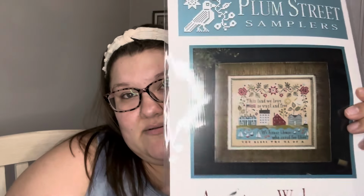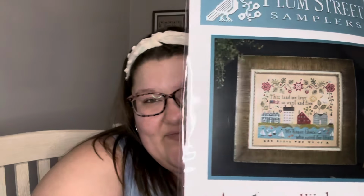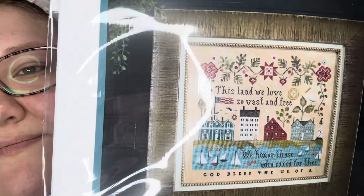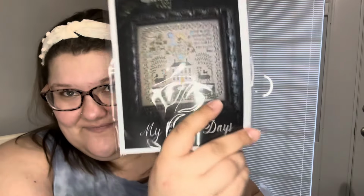All right, then we have American Welcome. And this one is 173 by 146. Forgot to tell you the stitch count on the other. I'll pull that back up in a minute. I love that top border. And this house right here is everything. All right, My Early Days, the stitch count. Oh, I did tell you, it was 215 by 213.